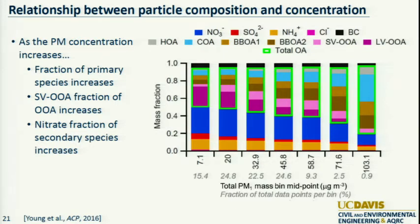So one last point on the surface measurements is that if we take all of our data for the month and divide it up into bins by concentration, so on the left here is when you have lower concentration overall, with an average of, in this case, 7.1 micrograms per cubic meter, and then 20 micrograms, 33 micrograms. So just binning it as a function of concentration.